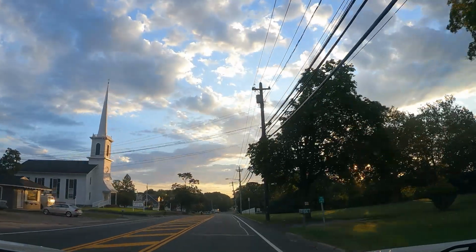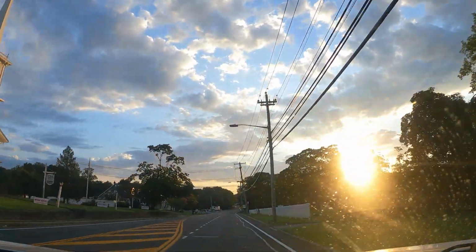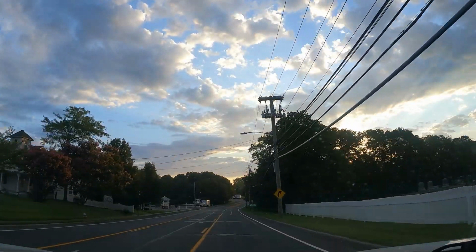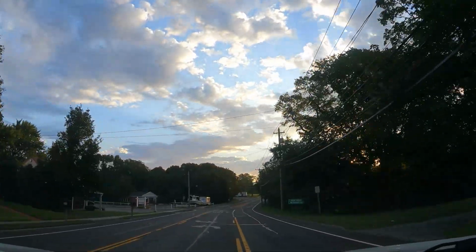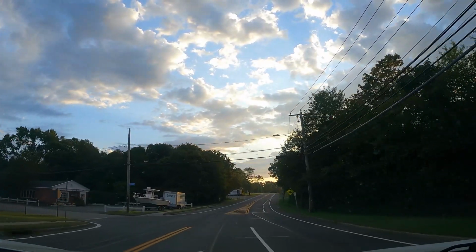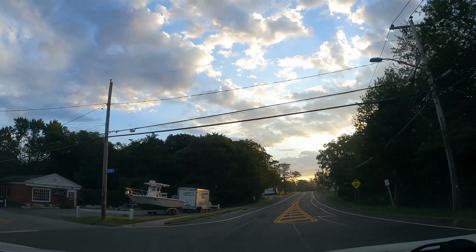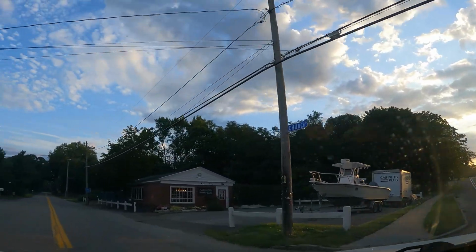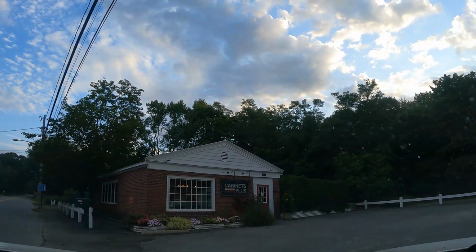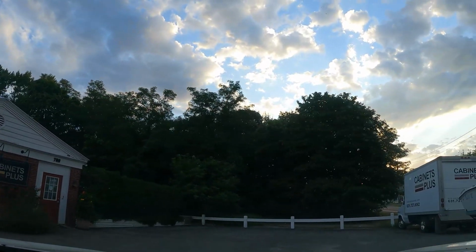All right, we're back on Route 25. Nothing in the marina itself, I checked. But like I said, I passed 3 boats on the way here. Here is the first one in this parking lot. Let's pull in. Nice center console. Let's see what we got. Luckily, it's nice and early.